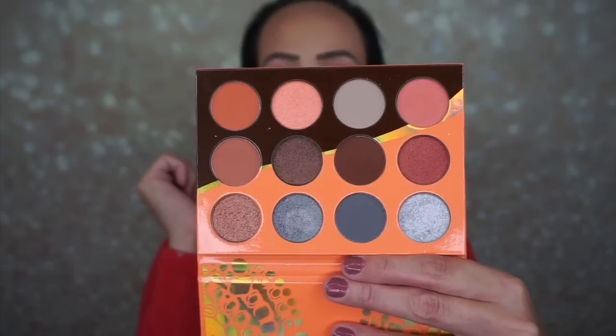So I mean, it's not a bad palette. It's not my favorite, but it's not bad. I did enjoy it. I'm not used to seeing myself in silver shadows, so because of that I wasn't digging the look too much, but I'm sure if I use those colors more often I would probably start to like them more. Okay, so that's what is from Juvia's Place.